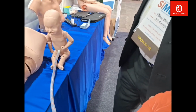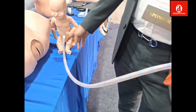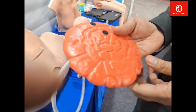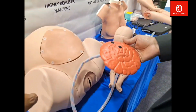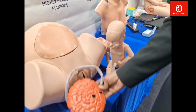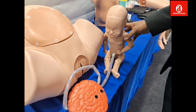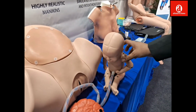So what is the umbilical cord actually? It's attached at the other end to the placenta, and this placenta is attached to the wall inside the abdomen. Can you open it and show where the uterus is? It's difficult to show. We'll open this now. Then they can do cord clamping, and they can cut the cord. If the baby is not breathing, they can do resuscitation.